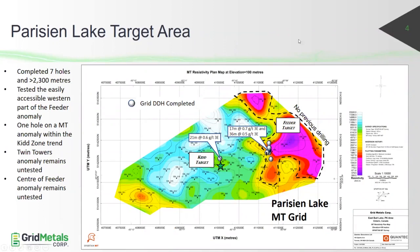We did 6 holes on the western side of the feeder target. This map is the resistivity color contoured, and you can see the very strong anomaly just to the east of where we drilled. This area was easily accessible, and we wanted proof of concept before we went to the effort and cost of putting in long drill roads to get to the center of the anomaly.